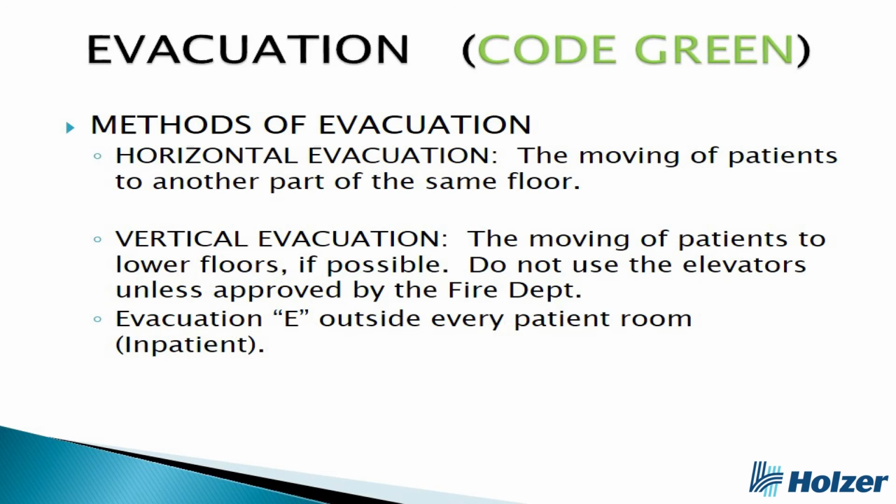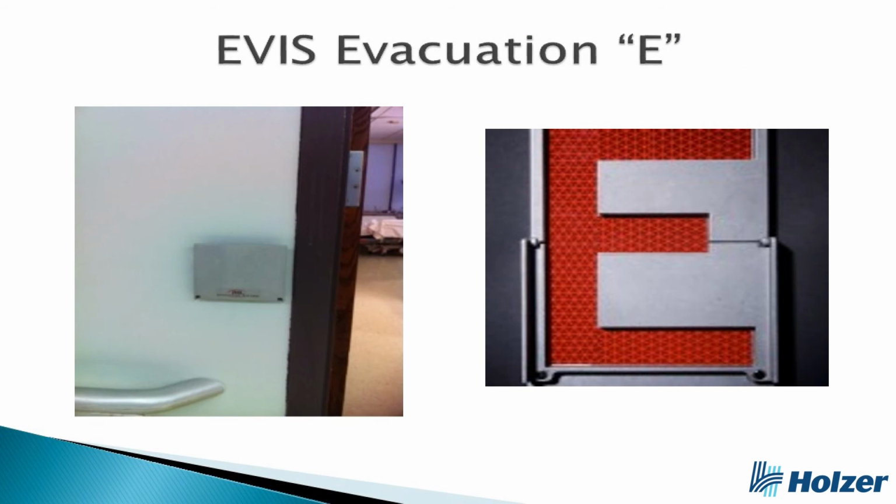Our Code Greens are evacuation plan. We would try to evacuate horizontally first. So we go from one side of the building to the other as quick as possible. As a clinical attendee, we could ask you to help with that move. So just take direction from the nursing staff and they will kind of help you or show you what they need to do. If we do have a major incident, we need to get down and out of the building, we will go to a vertical evacuation. So you'll be asked to help move patients down and out of the building. We do have the silver plates that are on the outside of the patient rooms. If you help with an evacuation out of that room, shut the door and pull the E down. That helps us track what patients have been evacuated.